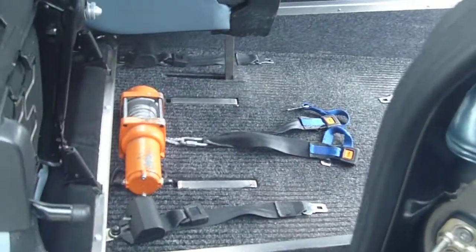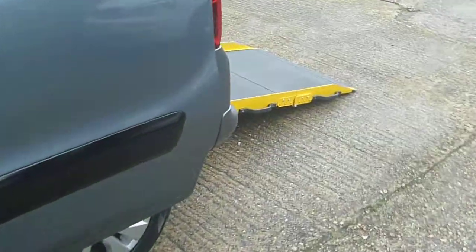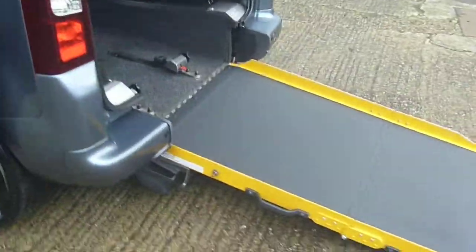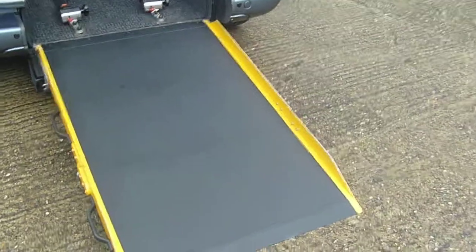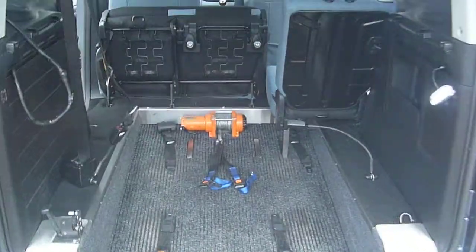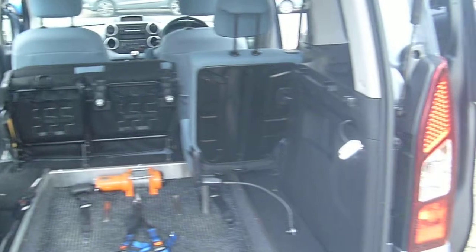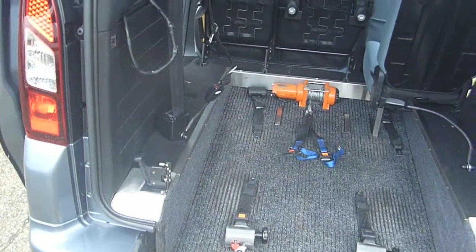Got the electric winch, extra wide floor with 33 inches and a bifold ramp. Got the alloy wheels on this one, which is quite unusual. It is the Plus model. Comes with rear parking sensors, 4-point securing as standard. Plenty of overhead storage, as you can see from there. Nice spacious vehicle, very reasonably priced.